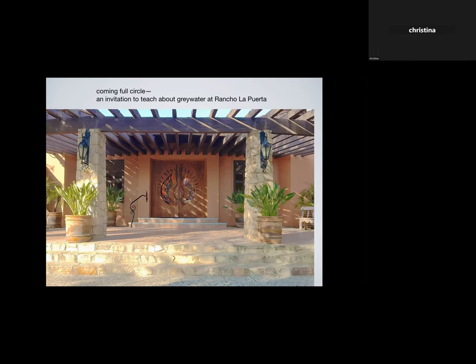So then I was teaching a little one-hour greywater breakout session at EcoFarm. And this woman approached me and said, would you like to come down to my family's little ranch across the border in Tecate and talk to people about greywater? And sure. It turns out that her family's ranch is the world famous spa called Rancho La Puerta. And so I did go there and teach about greywater and rainwater reuse. And I realized that was kind of like coming full circle.